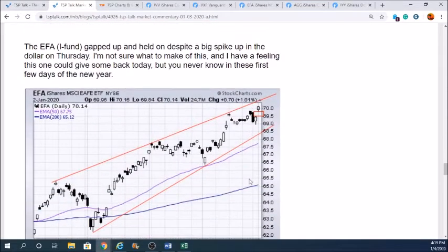Overall, for EFA, we do have an open gap here as well, so just want to be considerate of that. The moving averages are sloping upwards, which is always great, but just a little concern there with EFA.